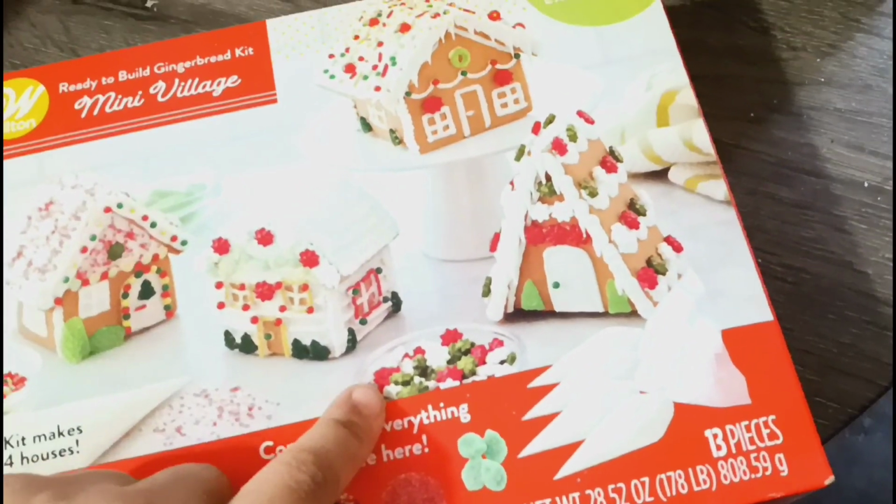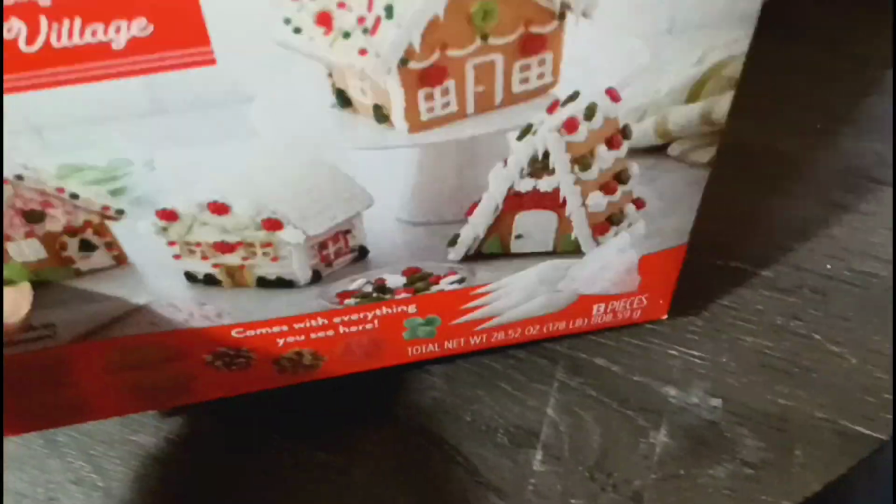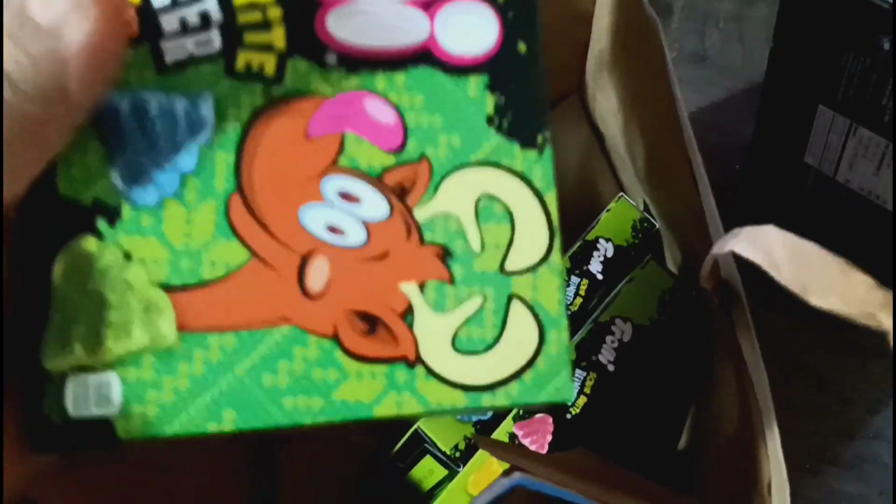Another gingerbread house, but this one came with 4, so I got this one, 4 for $8. Hopefully they stay up. Like I said, I should have just got a bunch of these little ones. I'm upset now, but I'll get over it. I think these are all, wait, except for this. This is more sprinkles for decorating the gingerbread houses. But these are all stocking stuffers, some Trolli reindeer poop. So yummy.